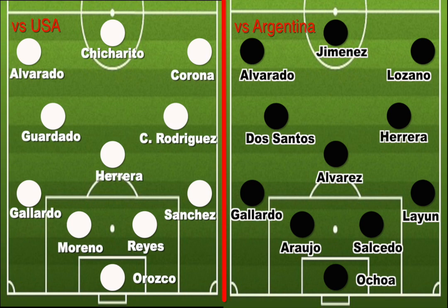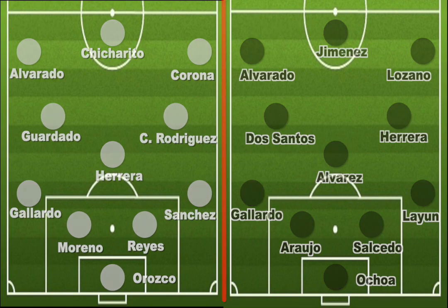As for the difference between the two teams, the team that played Argentina included just about every regular starter for Mexico, with a total of 8 changes made between the two teams. Most notable were the 3 changes made to the back line, Edson Alvarez back in as holding midfielder, and seeing Chucky Lozano back as a starter for the team.